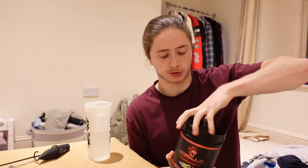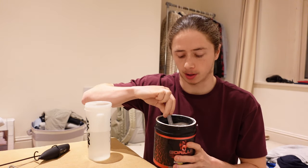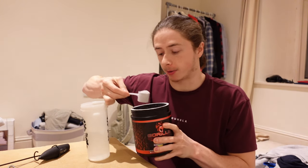So I'm now gonna be mixing up my pre-workout, and this is quite the concoction. So I'm gonna show you guys everything I'm taking. First, blackberry lemonade, Gorilla Mode Nitric. This is going to improve vasodilation, meaning it's going to widen our blood vessels, and it's gonna help us develop a better pump in the gym.